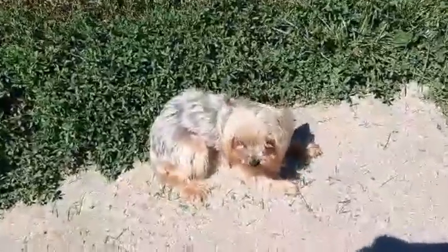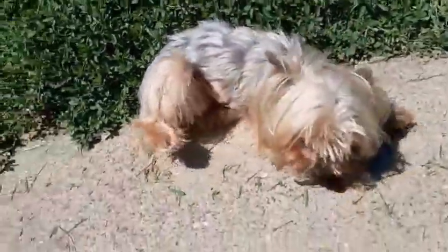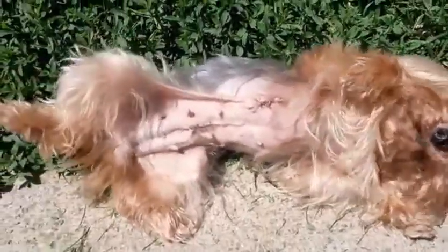Hey everyone, so this is day 11. You give her a little bit, honey? Give her a little bit, show them. Yay, you're such a good girl. So these are her sutures. She gets them taken out tomorrow, day 12 after post-op, but this is day 11. This is what they look like. I love you, sweet girl.